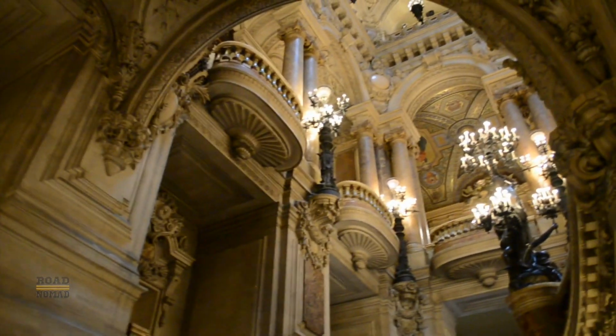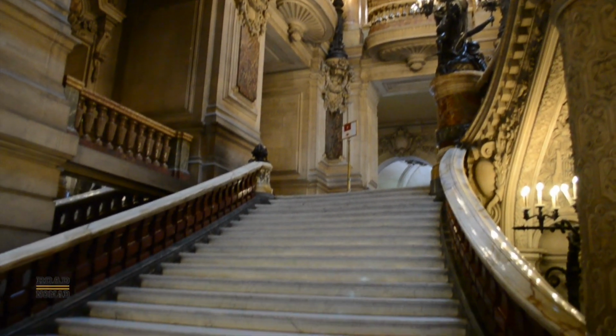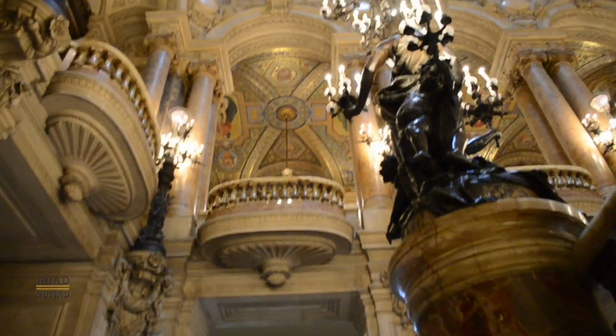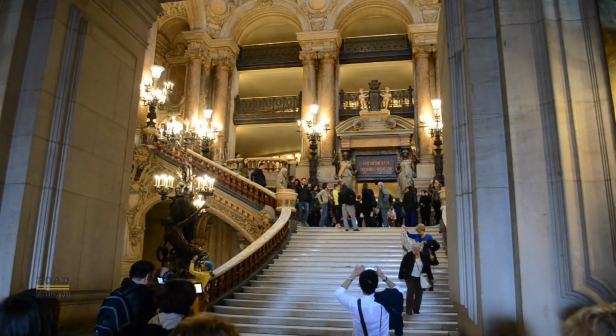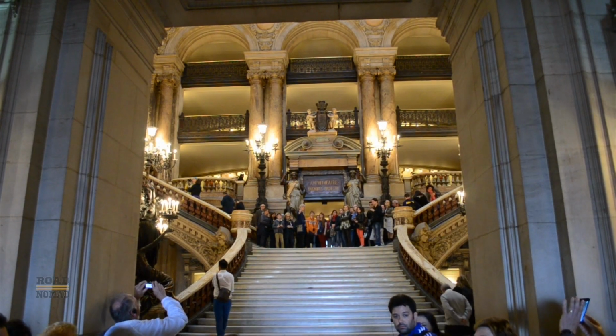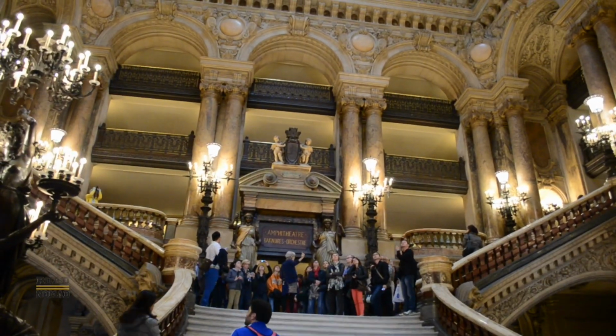In the late 1800s, those balconies on top would have been full of people, the general public, who would have come through the main door. We, however, are VIPs coming through the side. This is the grand staircase, where we would join the communards who would come through the main entrance behind us.